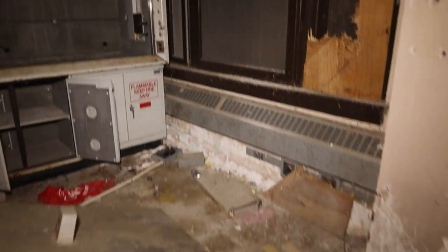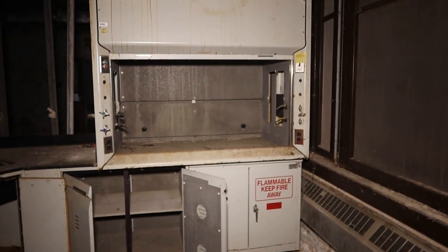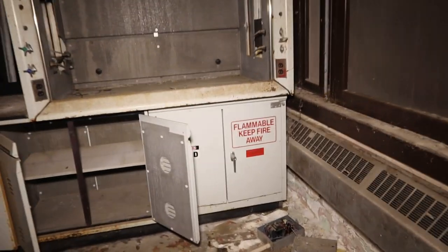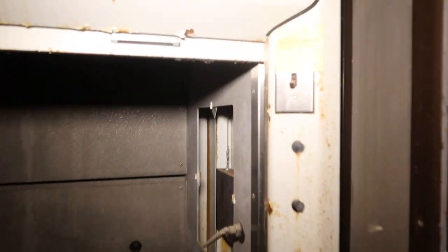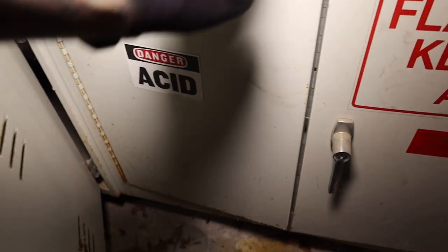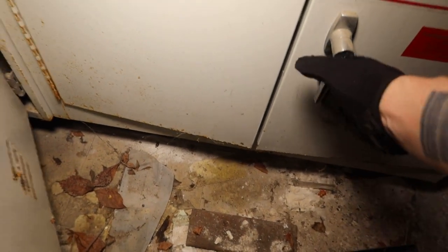Oh, dude, check this out. This thing is flammable, whatever this is. I don't know what that is, dude. Let me know in the comments below, you guys. I'm not even sure what that is or what they use that for. I wonder if it says on it, maybe? Do not raise hood door. There's on-off switches. Oh, danger. Whoa, danger, acid? There's acid in here? It's locked. Holy crap, dude. Okay, this is nuts.